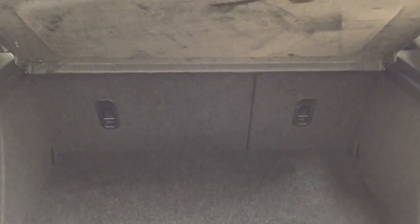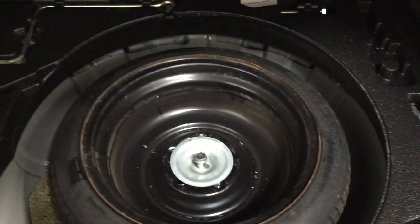You have a 60-40 split for your rear seat. So in the event that you do need the additional space, it's available to you. And then, if we take a look just underneath the floor, you have your spare tires as well as your jack and toolkit, so if you do find yourself in a bit of a pinch, you know exactly where it's located.